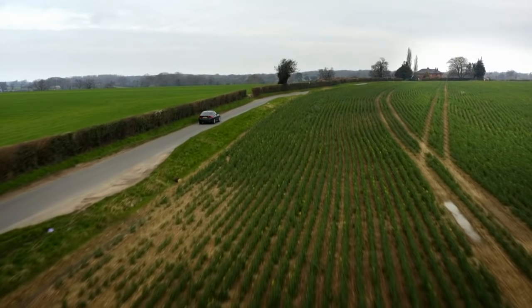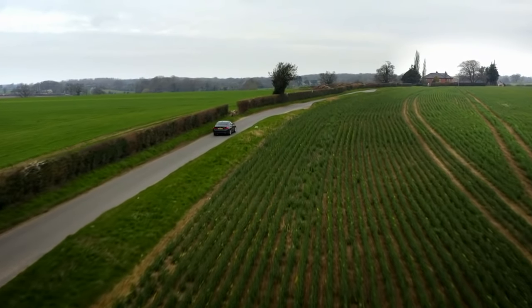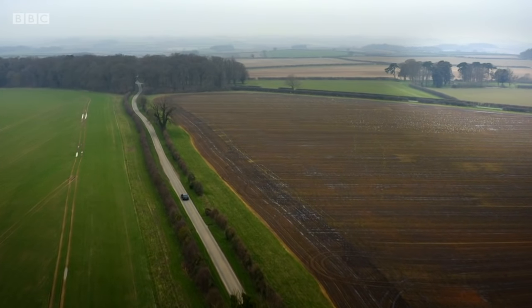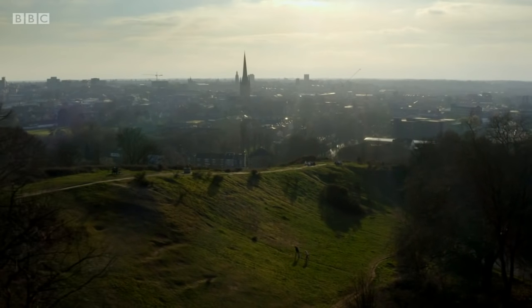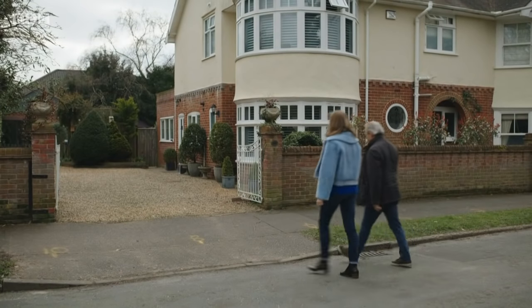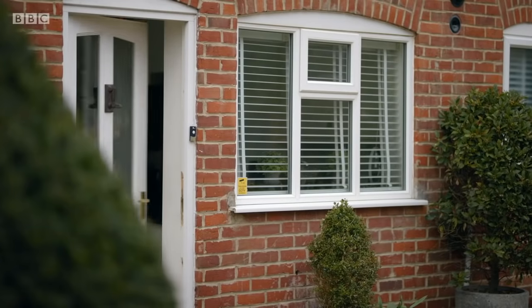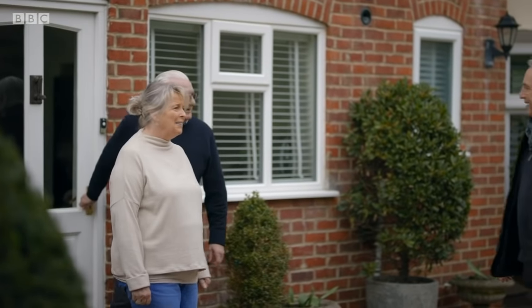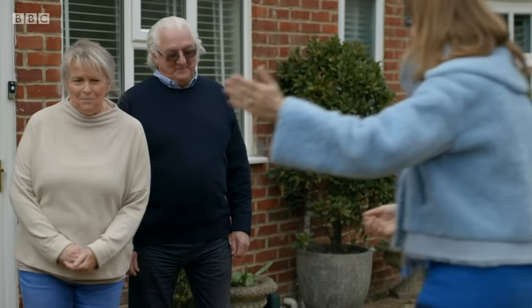We're on the road, heading east to the beautiful county of Norfolk, a place of inspiration for so many artists. This week's case brings us to the medieval city of Norwich. We've come to meet a couple who'd like our help to investigate a mysterious work of art. Hello. Nice to meet you. Hi. Nice to see you. Shall we have a look at your sculpture?